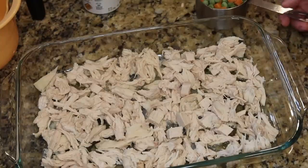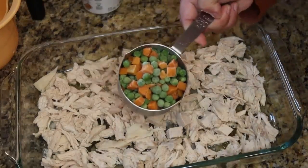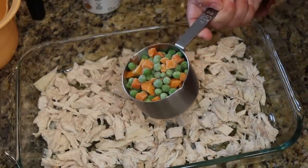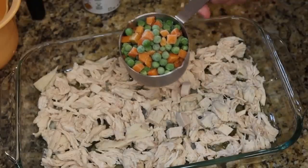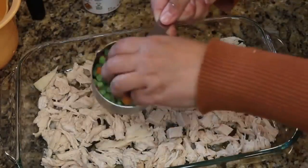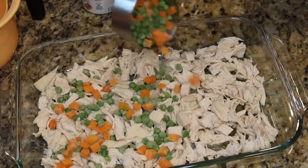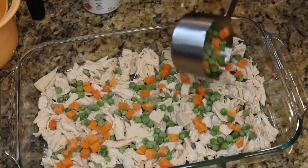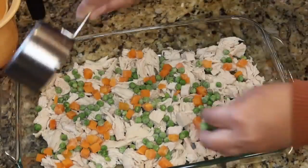Next, the recipe calls for chopped onion, chopped green pepper, and chopped red pepper. That would be delicious, but I looked at some of the comments, and a lot of people on that recipe said they used frozen veggies, think like chicken pot pie. So I thought I would try that as well. We really like chicken pot pie, and this is easier. You don't have to chop anything. So I just have about a cup of frozen peas and carrots. I'm just gonna dump those right on top of my chicken.